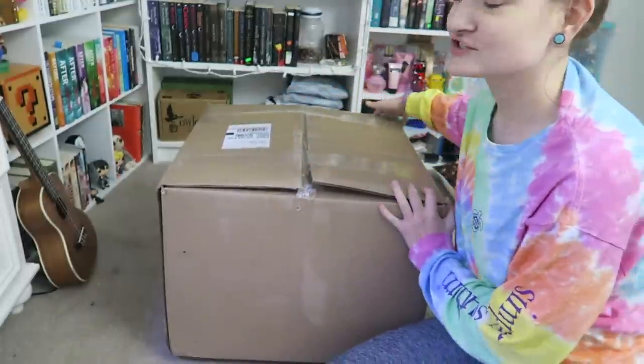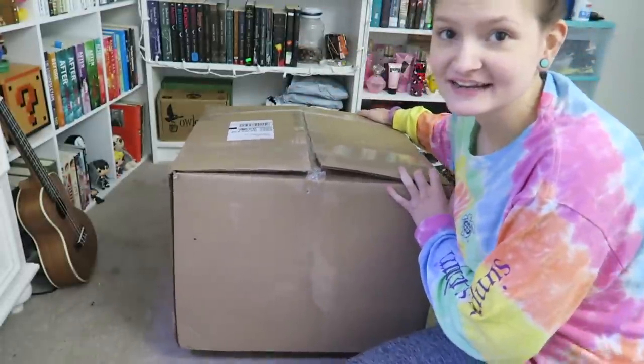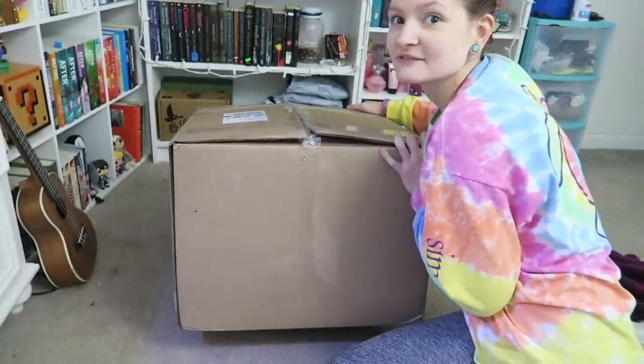So as you guys could see, the beanbag came in the mail. It's so heavy, so my dad had to carry it upstairs. Like, there's no way I could even pick it up. It's too heavy to even bend like that.